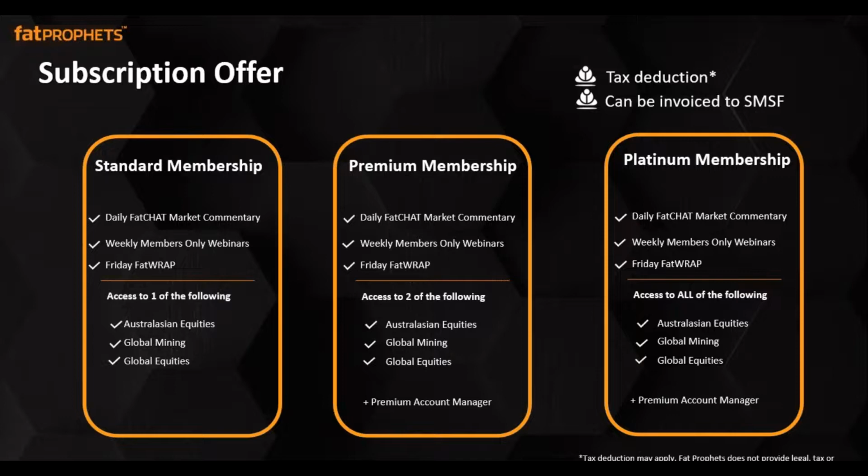Third benefit is the Friday Fat Wrap. Now, that's not a kebab wrap, just to be clear. That is a fat wrap of any highlights that you may have missed out during the week. So Angus will send it on a Friday, and you will get the key highlights of the week. So those 3 benefits are available for all membership types, standard, premium, or platinum. The key difference is the report. So Colin, maybe you can run us through the weekly reports that we publish, and what's the difference?